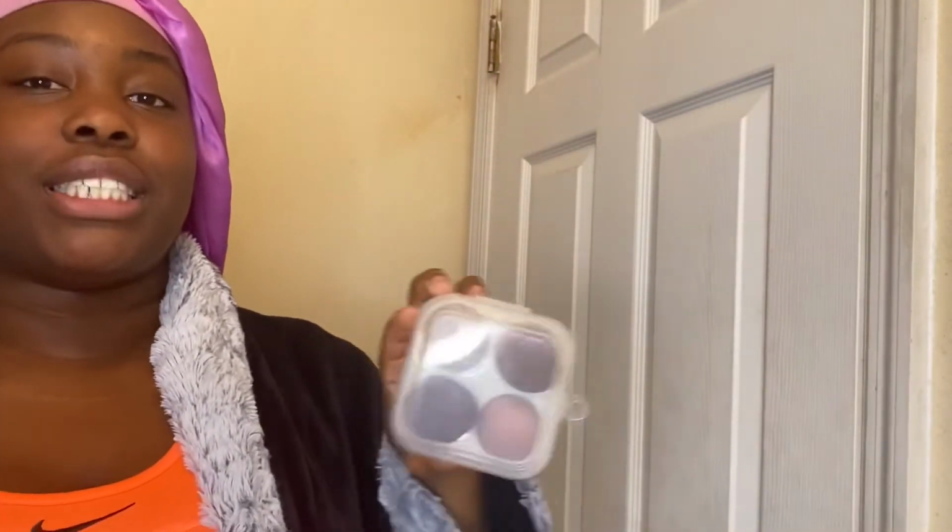And then another Morphe product. If y'all want to buy me makeup, Filter Deep 34. Again, Filter Deep 34. Thank you in advance. I have these cute little sponges from Shein. I love to use them. The thing is, I only use one though. I'm making it sound like I use all of them.